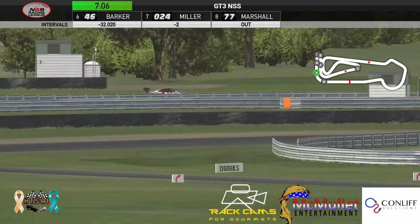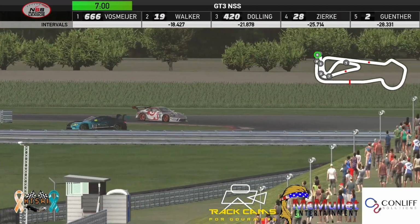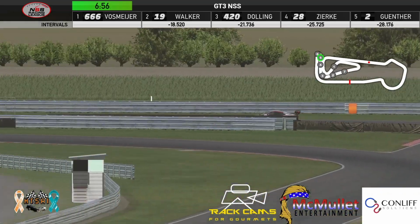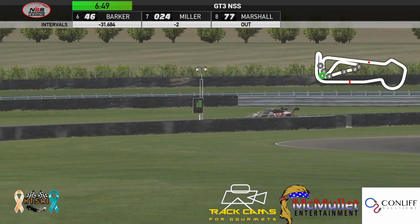And Max Gunther just set a blisteringly fast lap. Harry Volsmeer set that faster lap of 144.75 a couple of laps ago. Max Gunther just beat that by over half a second, 144.23.